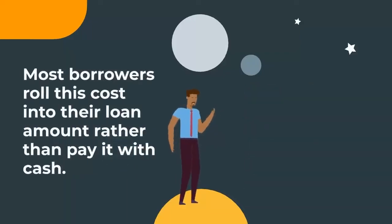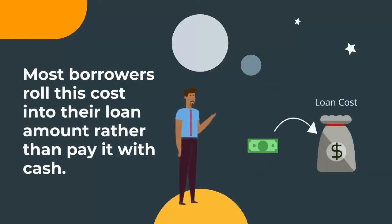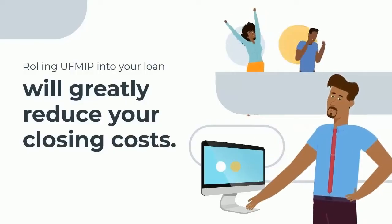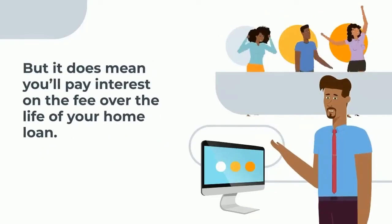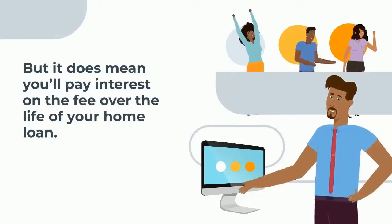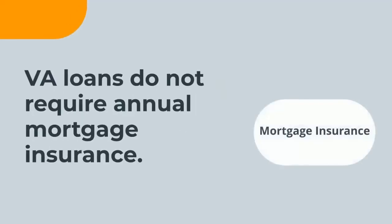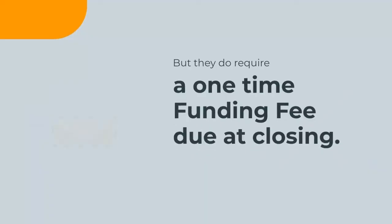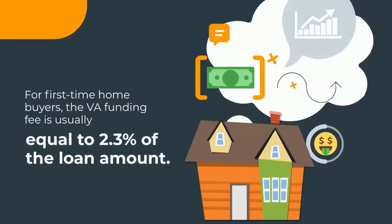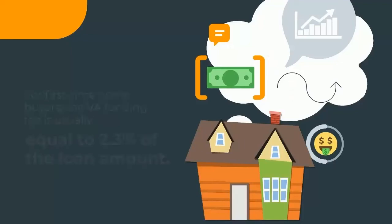Most borrowers roll this cost into their loan amount rather than pay it with cash. Rolling upfront mortgage insurance premium into your loan will greatly reduce your closing costs, but it does mean you'll pay interest on the fee over the life of the loan. VA loans do not require annual mortgage insurance, but they do require a one-time funding fee due at closing. For first-time homebuyers, the VA funding fee is usually equal to 2.3% of the loan amount.